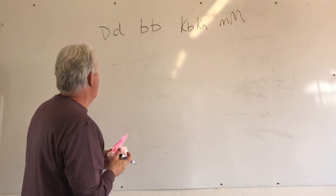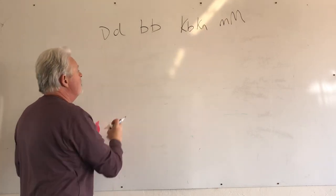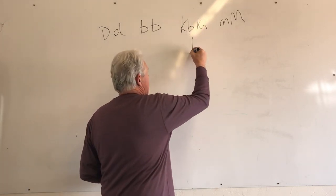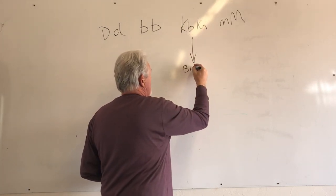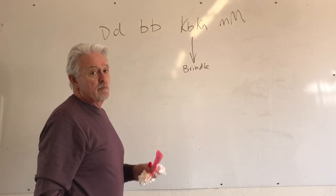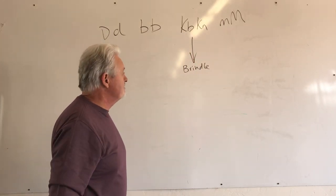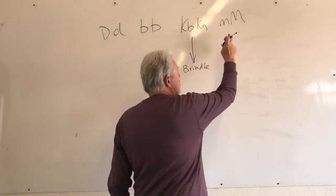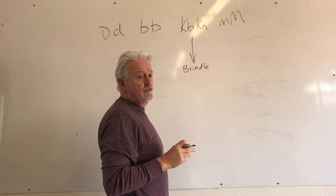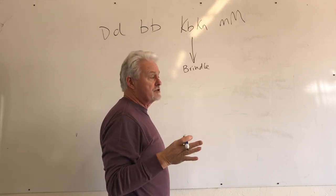So the question is, what can this puppy produce? Well, the first thing is this dog can produce Brindles. In fact, this dog is going to produce Brindles half the time, even if it's married to a non-Brindle dog. This dog should not be married to a Merle ever, because half the litter will be double Merles and they'll have all kinds of problems.